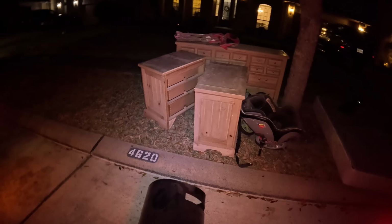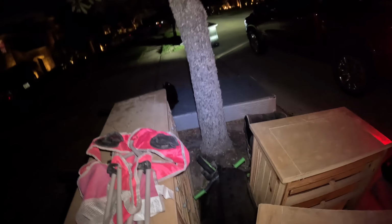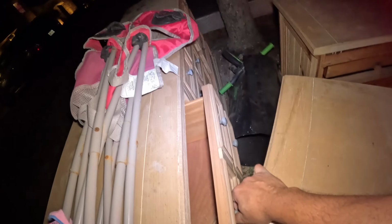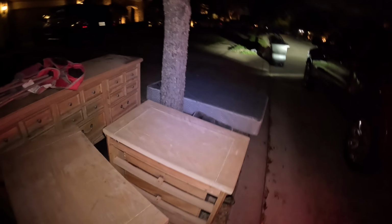I don't know if I want to take... I don't have a lot of space. Oh my gosh, the thing's heavy. Well, these nice things are nice though. I'm gonna wait. This is my first stop. I just got here, so let me wait and see how the night goes. I might come back and get that.